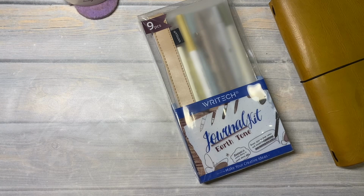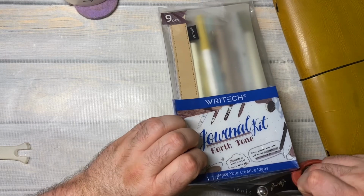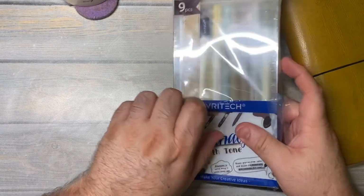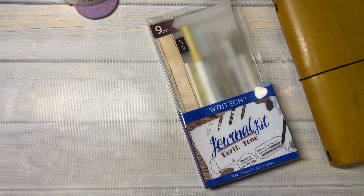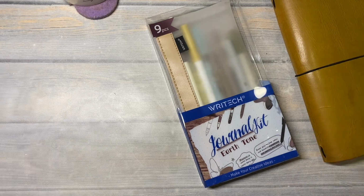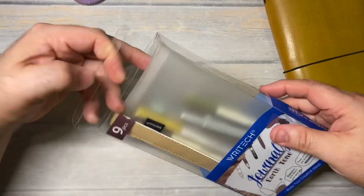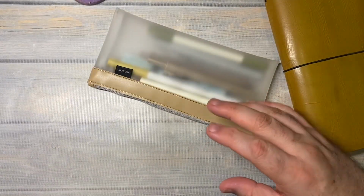And I just realized there is plastic on it. So what you'll see here is this is the Earth Tone journaling kit. And I've seen their pens and they look interesting. I had a gift card from Amazon that I hadn't used. And so I thought I would get something, you know, unique to what we do here on planning and journaling. And I was really intrigued by it. So it says there's 9 pieces. And I think one of the pieces is this pencil pouch.